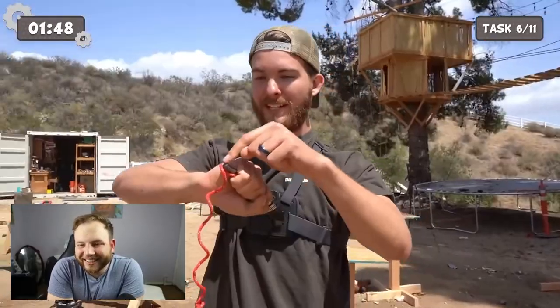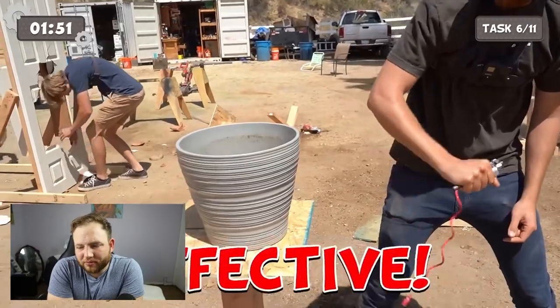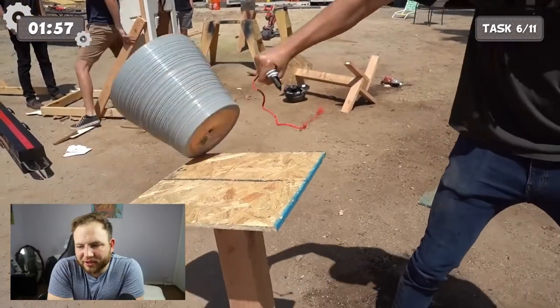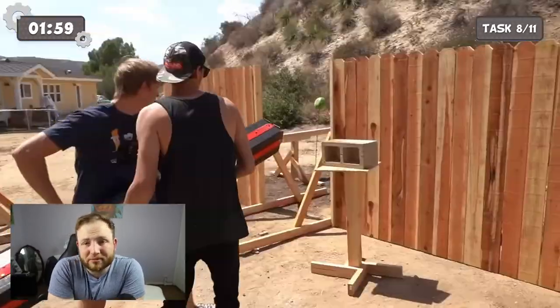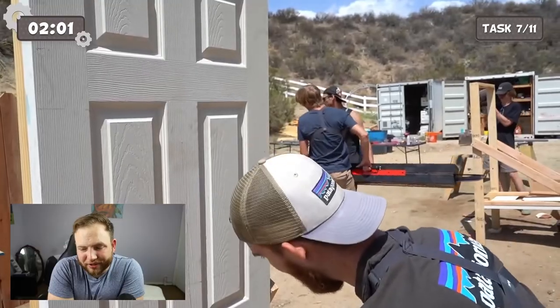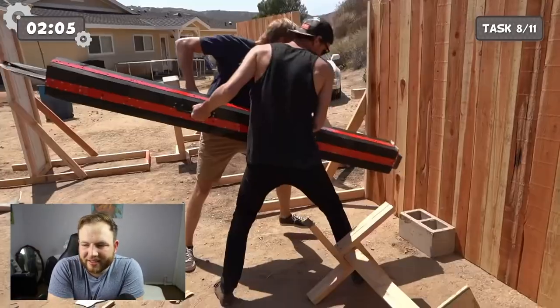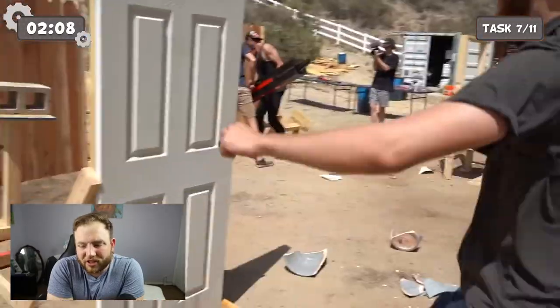I'm gonna use the blunt end right here. Smart. Oh, man. It's not really working. I'm so tired. It's difficult. It works. I'm just gonna top the pedestal. We cut a bunch of lines like this. And I kick through it. This is my weapon right now. Just kick through now, dude. Looks like I gotta do burpees, folks.